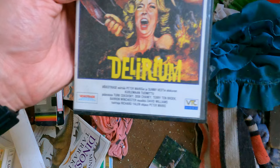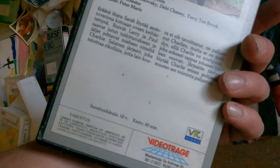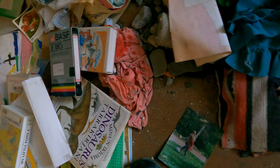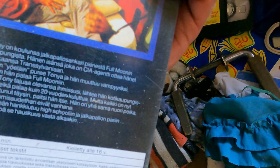Delirium. We must find Charlie. Some B movie. Beauty and the Beast, Disney movie. Teen Wolf, but not the Michael J. Fox version. Old camera, Fuji camera. Not more VHS's. Don't have a title. We got monsters.